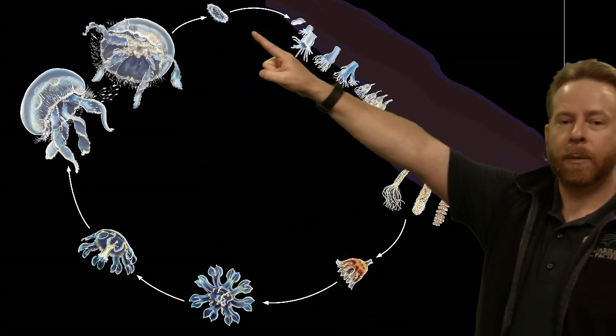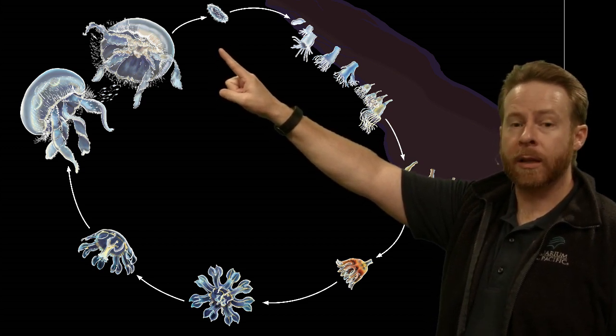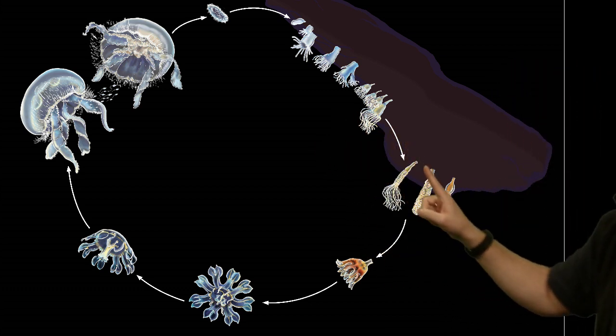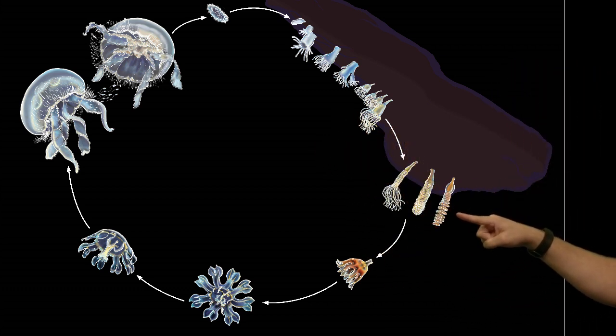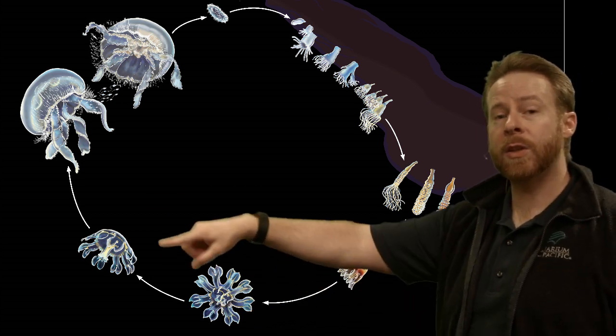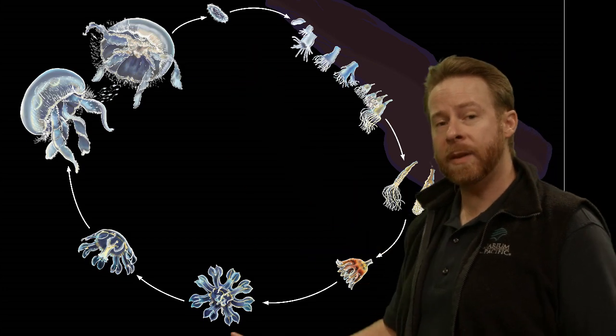So, little larva, it's a baby version of an invertebrate. The larva lands, grows into a new type of adult called a polyp. The polyp grows up and clones itself and makes a different kind of baby. The baby has to grow into the jelly we think of. So they have 2 adult phases and 2 baby phases.